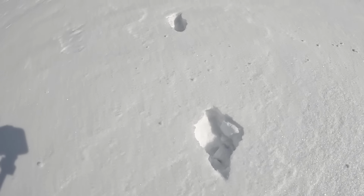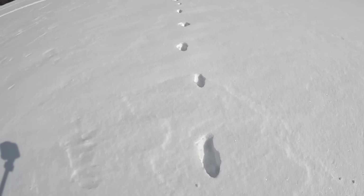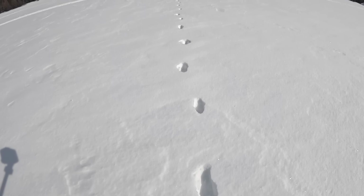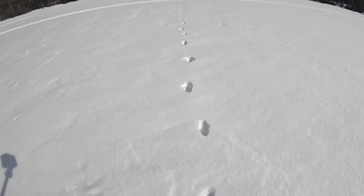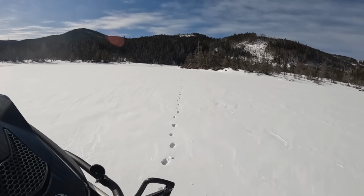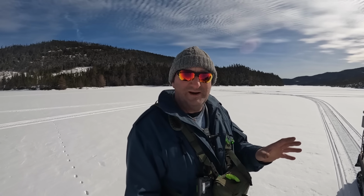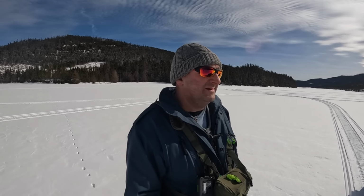So we got a couple of fox tracks here. You can tell it's a fox because they keep their one foot in front of the other, straight as an arrow, all the way down. They waste no energy, nice and straight. Path of least resistance. If that was a coyote or a wolf, they walk like dogs, and their paw prints are wider apart.